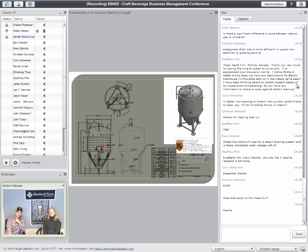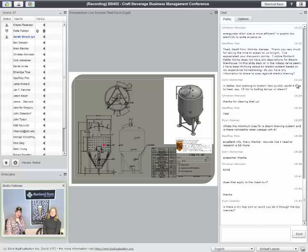That jacketing is like a pillow of glycol around the outside of the tank. It's about a quarter inch thick, and that's all it takes. When working with glycol, interestingly enough, volume is not what's important. What's important is flow and the speed of flow, because you're trying to get that change in temperature, the delta T, out of the glycol and into the tank. We also put a section of cooling jacket around the cone.